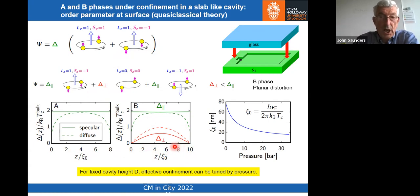So if you look at the solid lines, there's no suppression for A phase. For B phase, there's no suppression of the components with orbital angular momentum perpendicular to the wall. But when the orbital angular momentum is parallel to the surface, those components are suppressed. And the dashed lines are for diffuse boundary conditions, where all of the components are suppressed approaching the wall.